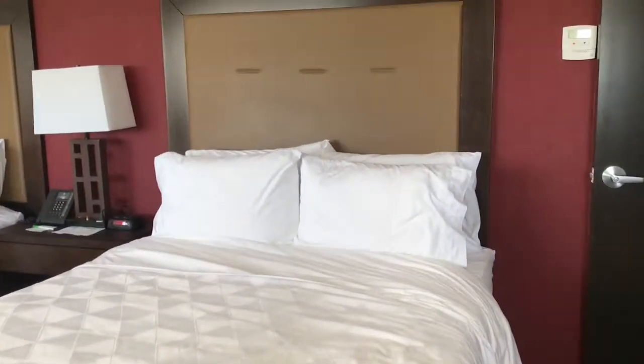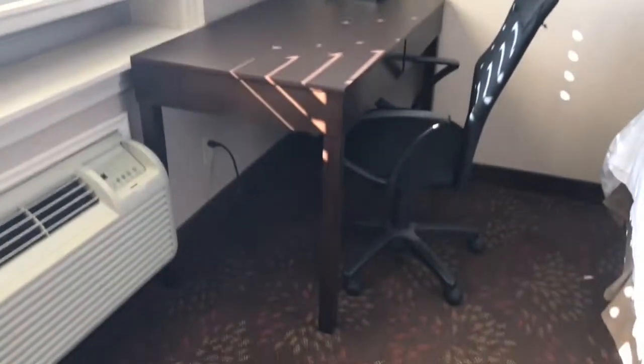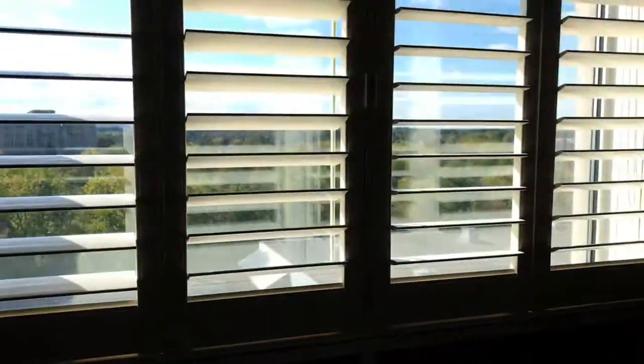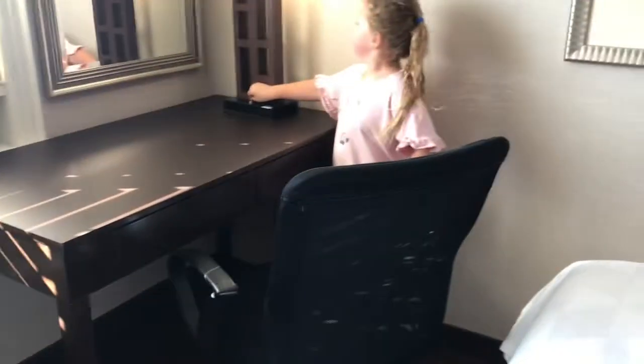So we have a 2-queen bed suite. A place to sit. Actually, 2 places. Also comes with a desk, your own in-room heater, air conditioning area, some more nice windows. You get a lot of natural light. Like we don't have any lights on in here, and it's really bright. You get another TV, also with beautiful light. That is very bright. Some more drawers, your desk. I think that's pretty much the gist of it.